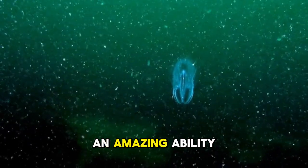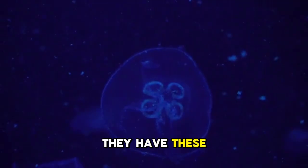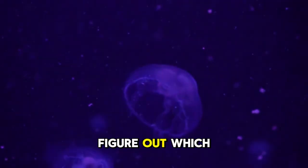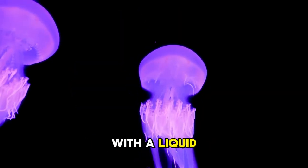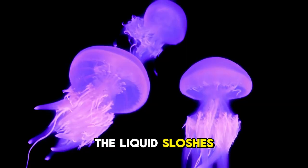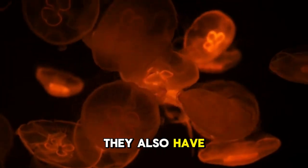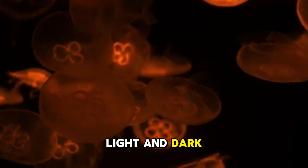Jellyfish also have an amazing ability to sense their environment and navigate through it. They have these special cells called statocysts that help them keep their balance and figure out which way is up and down. Statocysts are filled with a liquid, and when the jellyfish moves, the liquid sloshes around, letting the jellyfish know which way it's going. They also have these light-sensitive cells called ocelli that help them detect light and dark.